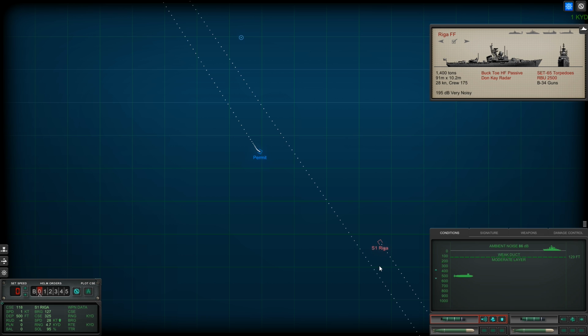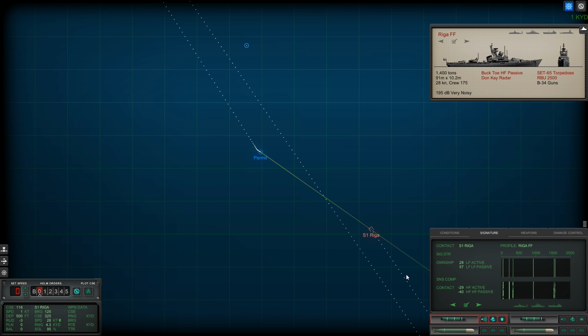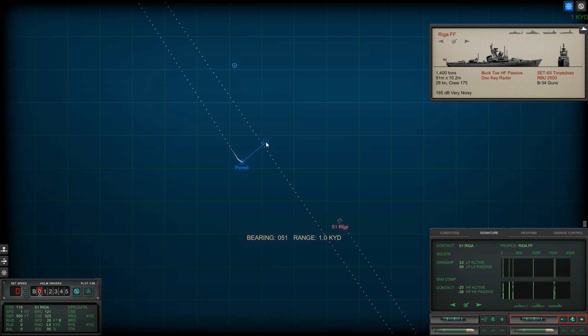Sitting at zero, it's actively pinging, but it's actively pinging at 28 knots. I mean, look at this, we're 4.5 kiloyards off and it's negative 31 on active. It can't hear us, it's just trying to drive us. We are at 500 feet here, which is probably going to be one of the bigger concerns. It should not be able to hear this.